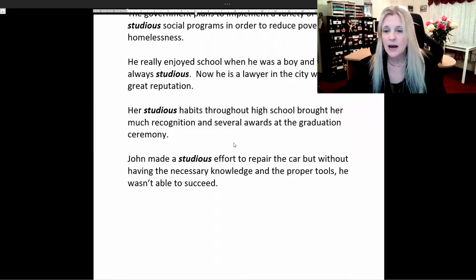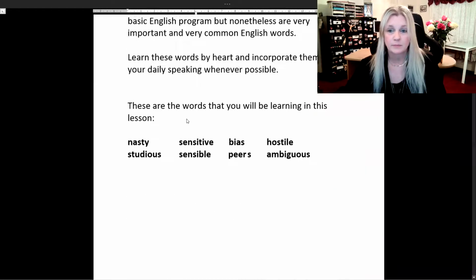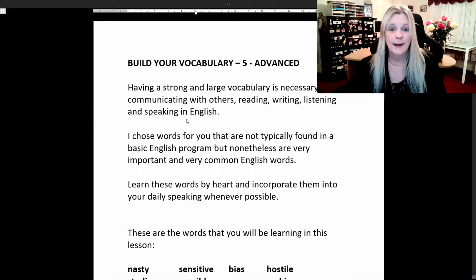I'm Julie, and in this lesson tonight, we're going to be doing Build Your Vocabulary number 5 in the advanced section of vocabulary building. So, you know where we have to go. We have to get our work screen. Okay, so here it is.